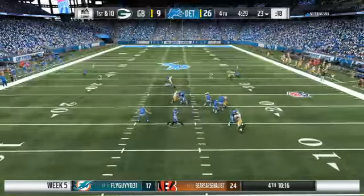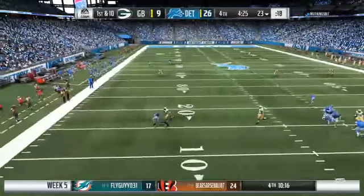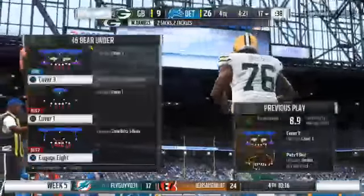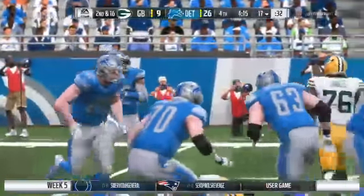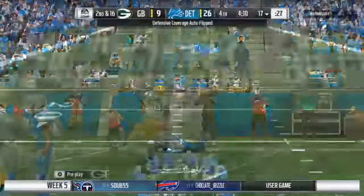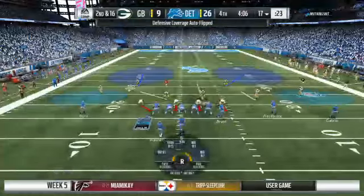On 1st and 10, here's Mariota. Steps away to his... And time finally runs out. He can't get rid of the football, and he's taken down. Mike Daniels in there to get him his 2nd sack now of the afternoon. Work to be done here on 2nd and 16 after the sack. Keep it rolling, keep it rolling.